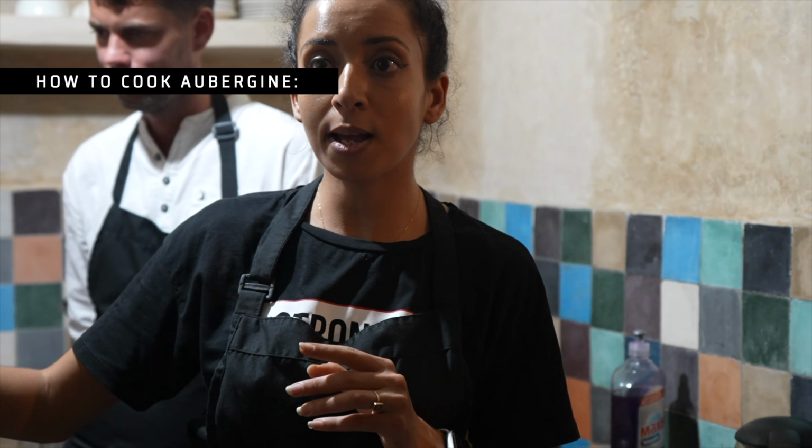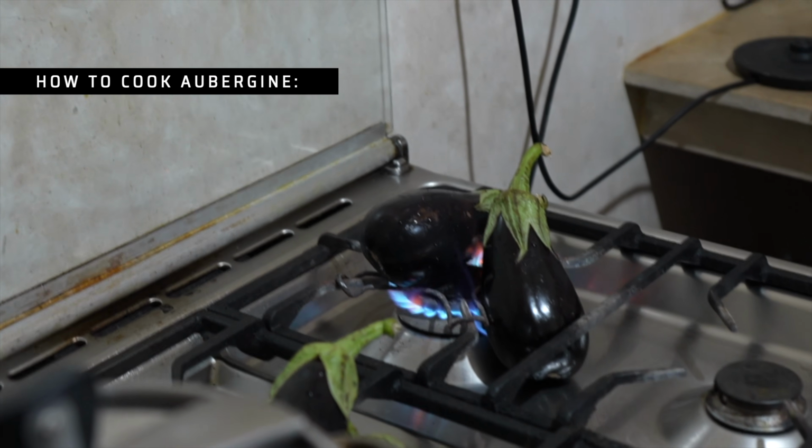To cook your aubergine or eggplant, it can be done in different ways. I prefer the fire because it gives a nice smokiness around.